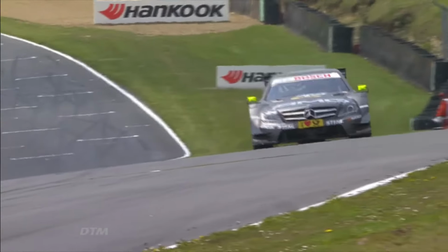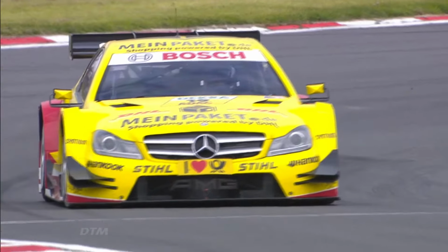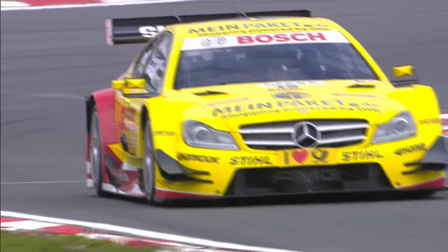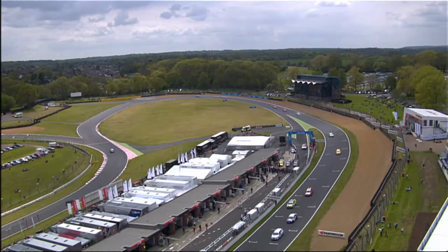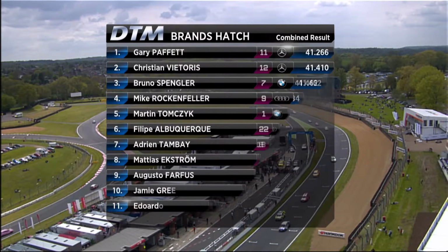Not much of an answer for the two Grand Prix drivers, former Grand Prix drivers on the grid. Ralf Schumacher qualified in 18th place, and David Coulthard, yes, DC was only 20th. There, David Coulthard then, the Scot, and he's won at Brands Hatch way back in his Formula 3 career.